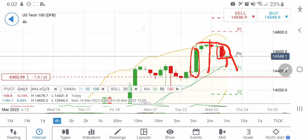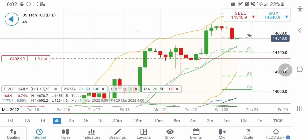And also one must not forget, it is trying to form a symmetry, but at the same time the support here at 14,500 and 14,460 is important. If it breaks 14,460, then 14,400. These three numbers, 14,500, 14,460 and 14,400, are going to be important.